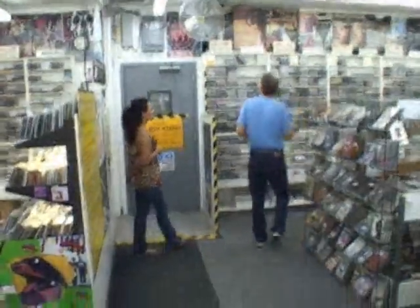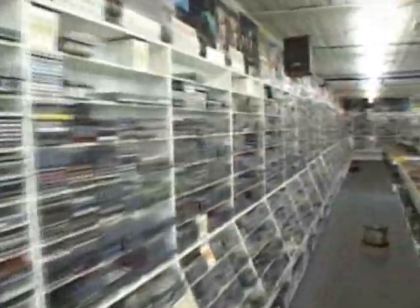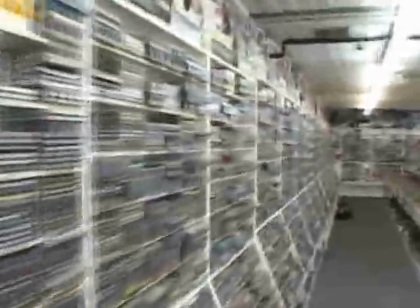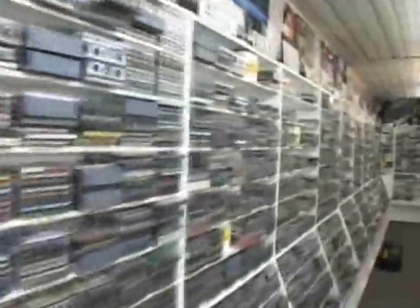In our regular sections, not only do we have a lot of rock, but as you'll see, we have a great selection of rap, hip-hop, techno, metal, country, folk, international, reggae, oldies, blues. So a little something for everybody. A lot of something for everybody.